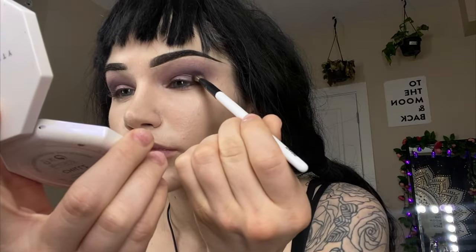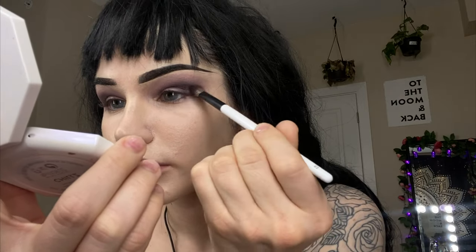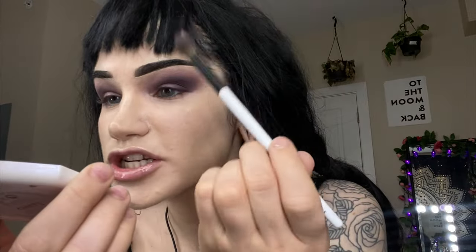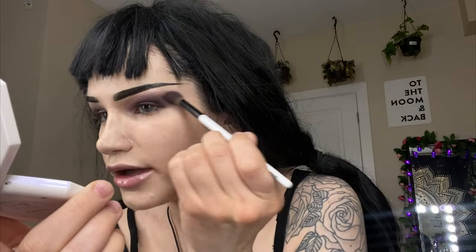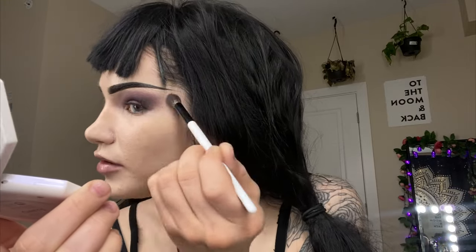So now we're gonna go in with, I'm gonna do this shade here, this dark purple thing up there. And I'm using that crease brush again. So switching brushes again, blending that out. There's always this one spot right here that I can never get to look how I want it to look. It makes me sad. Okay, so now we're gonna go in with black.